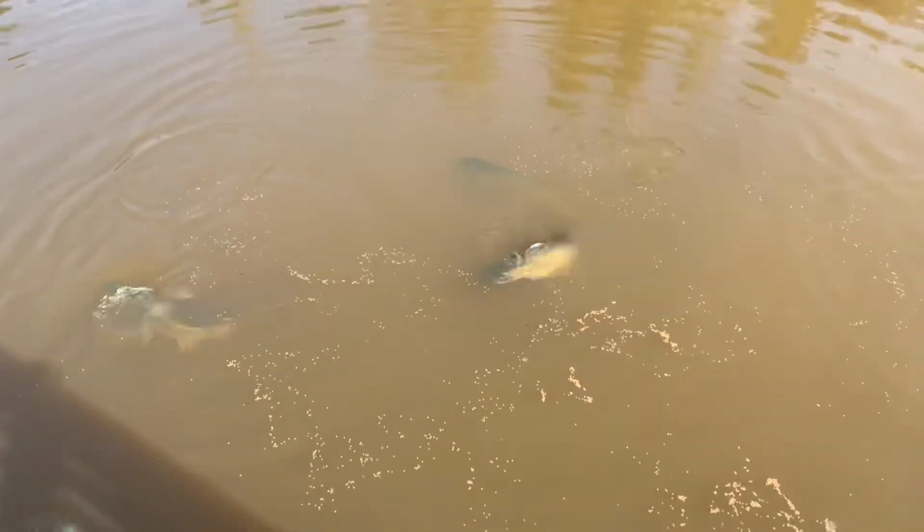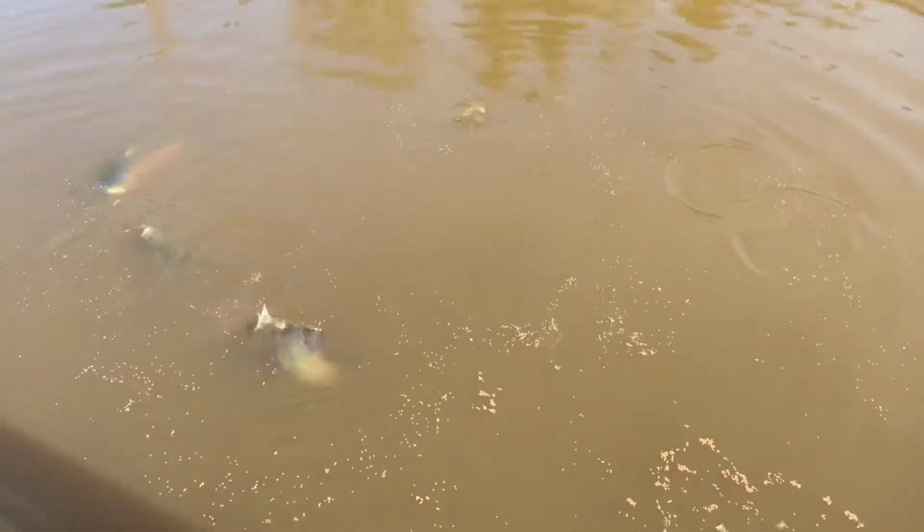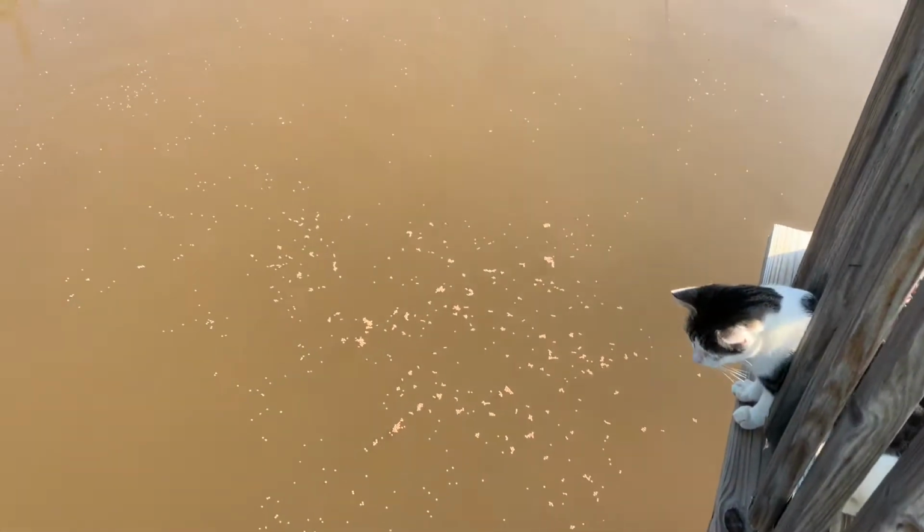There are grass carp in there. They go catfish. Ooh, y'all saw that big catfish? Look at him. There's another big catfish. Bren looking. Hey, Bren. Bren, you see them fish? You would love to have you a fish, wouldn't you?